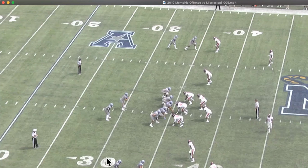All right, now second drive. They again get the ball right around the 26. You notice there's been three different formations up to now, and now we have a fourth formation. This time it's going to be trips. You're going to see more formation variety from Norvell than you saw from either Taggart or Briles. You're going to get a ton of formations.